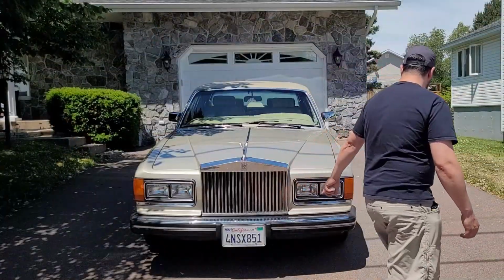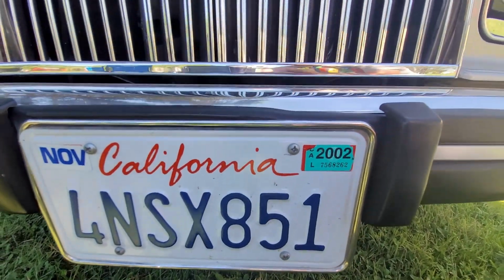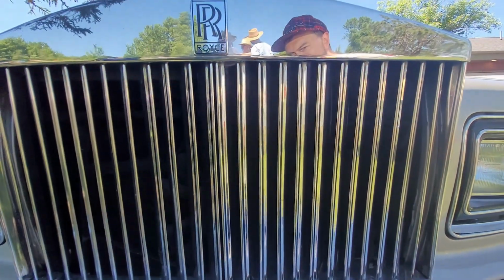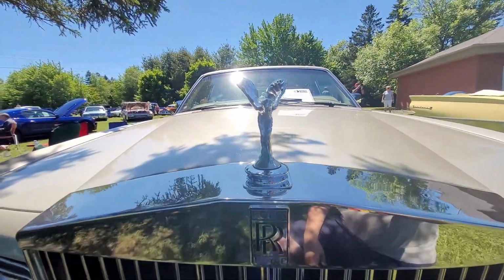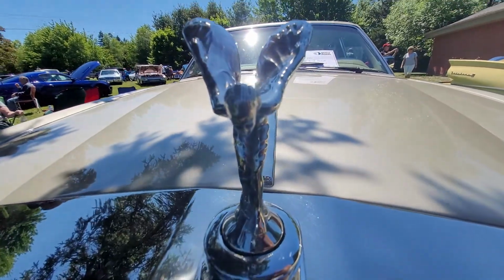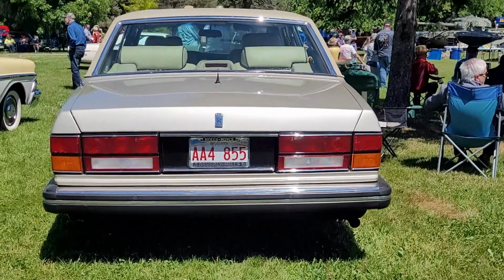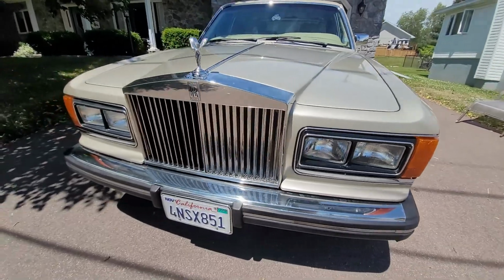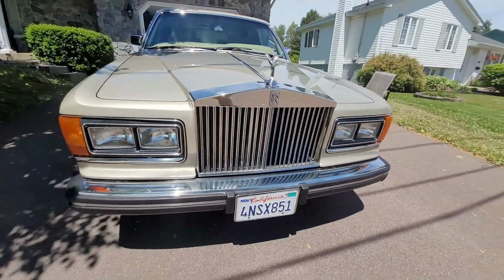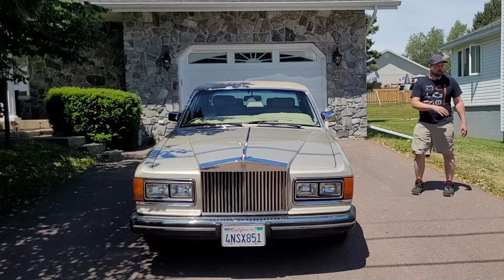Is that where the car came from? The car came from Santa Rosa, California. The gentleman that sold me the car was a lawyer. He was retired, 81 or 82 at the time. He said he was the second owner and he bought it off the original people. So this was originally sold at the Rolls dealership in Beverly Hills. Oh, wow. And it's made it all the way over to our little corner of Canada on the other side of the continent.